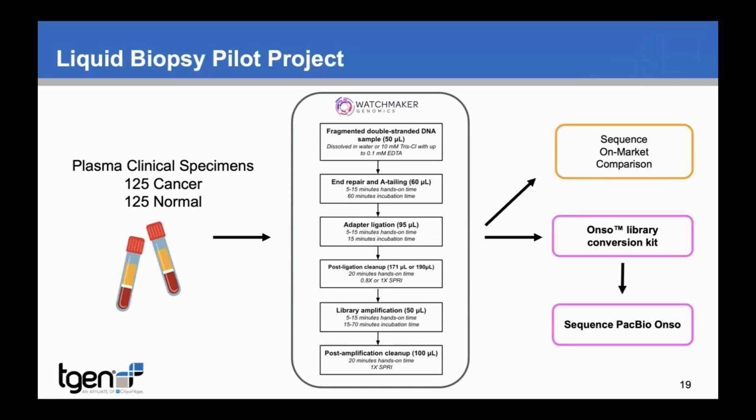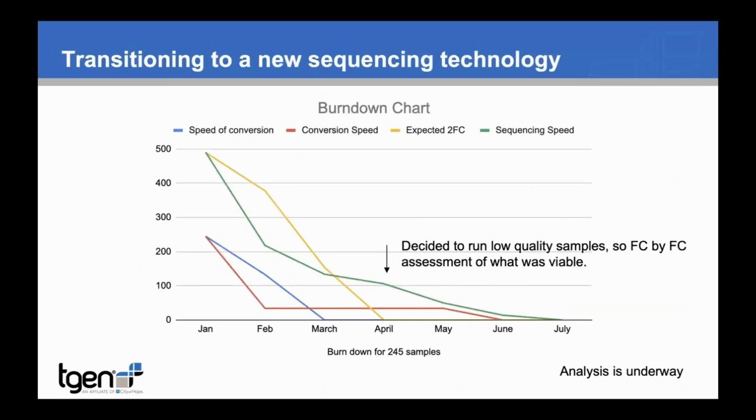So the first question when you try a new technology is how fast can you convert over to the technology? So here I have a burn down chart that really shows how fast you can do this. So the red line is really that PCR conversion step to make libraries. And you can see we did that very, very quickly.